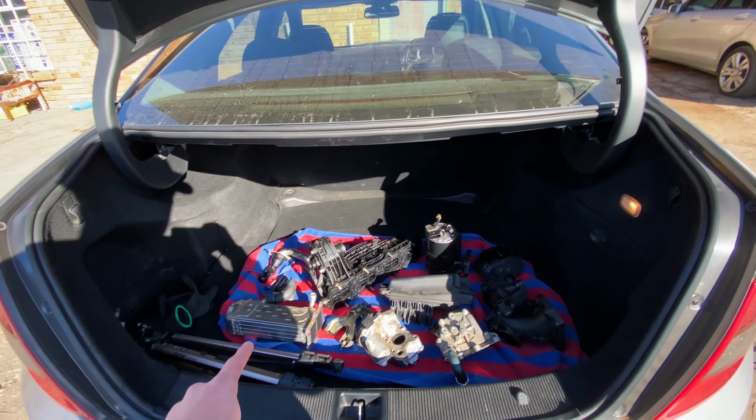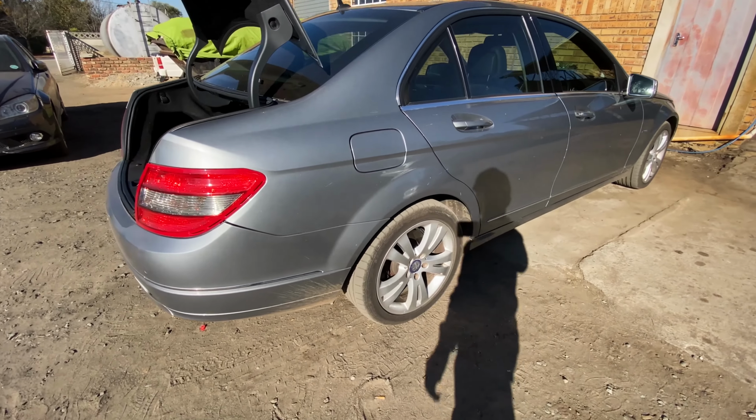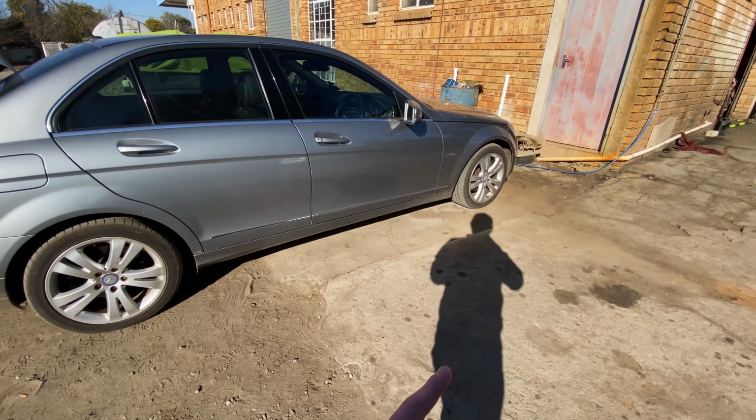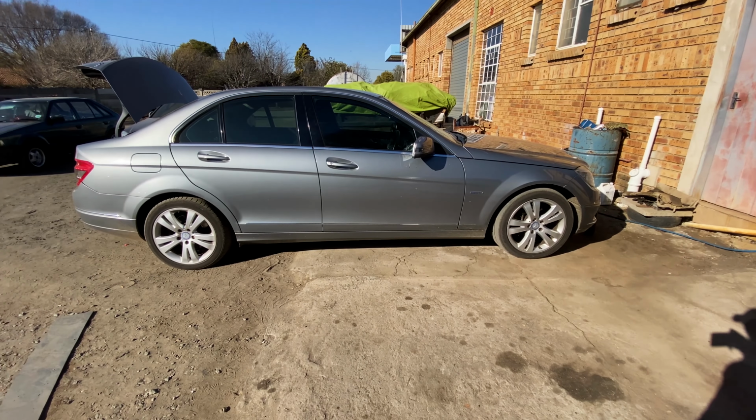I've said it before and I'll say it again. Taking something apart is the easy part. Putting it back together again is going to be a bit more tricky. New intake manifold gasket, clean everything up. And I also forgot to mention that the brake pad warning lights came on, so we'll be doing rear brakes, front brakes, and that'll be sorted as well. So I guess let the fun begin.